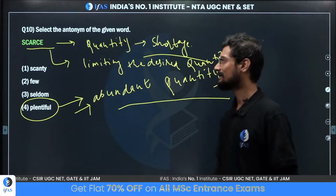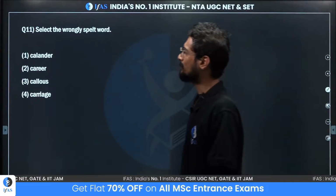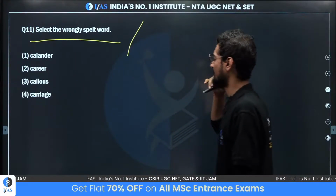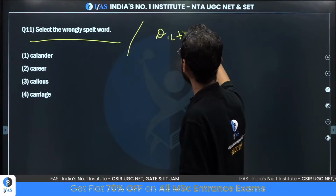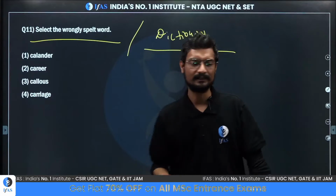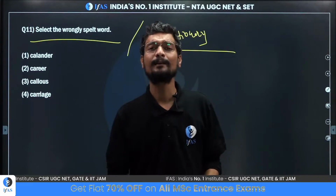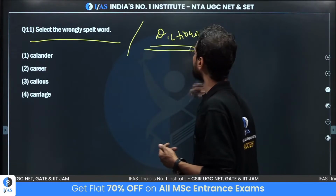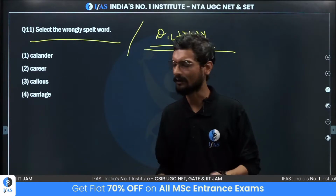So now let's move on to our last question for the day, question number 11. Select the wrongly spelled word. These two types of questions are very frequently asked: the wrongly spelled word, and please arrange according to the order in which the words appear in the dictionary. These are the most frequently asked questions in the examination, so it's very important that you keep this in mind. We will definitely talk tomorrow about how you place the words as they are placed in the dictionary.